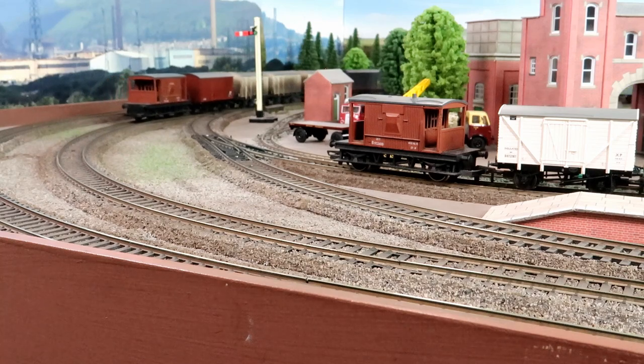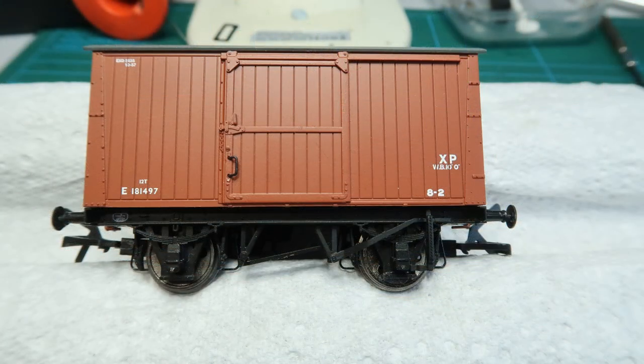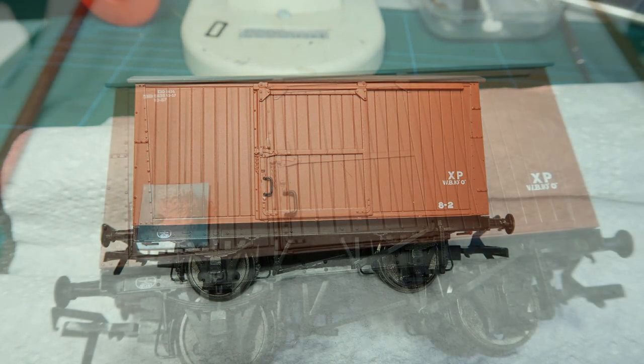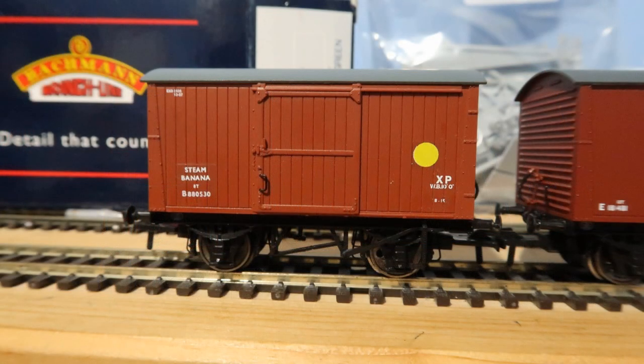But it's really bugging me that we can't have more accurate banana vans from earlier days. So I acquired a couple of these Bachmann non-vent vans, not that common these days. As you can see, they are correctly vertically planked and have no vents, but sadly they do have corrugated ends. Nonetheless, with some new transfers and numbers, we can convert them into some 1953 built banana vans. So at least I can show you the early type, which would have been formed up into later trains.